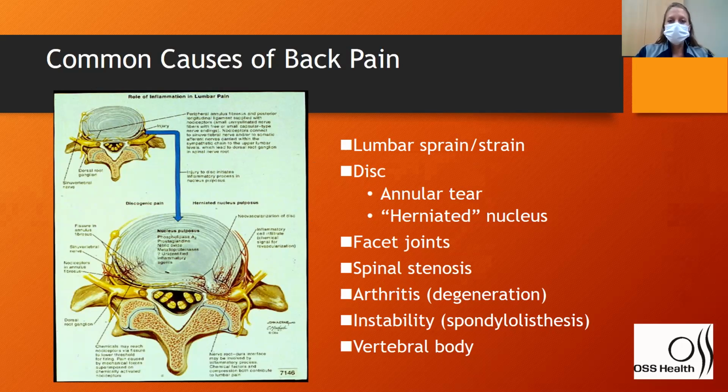Second most common thing we see is a disc disruption. What that can mean is two different things. If we look at the schematic over here, it could be this little tear. Remember that jelly donut? So just a tear in the outer rim. This is called a fissure. This is something that can happen acutely after a work injury, or that outer rim can actually break open and here that jelly can come out. And as you see this jelly come out, what is it doing? It's pressing on a surrounding nerve, and that causes the symptoms shooting down the leg.